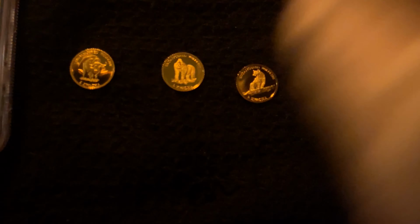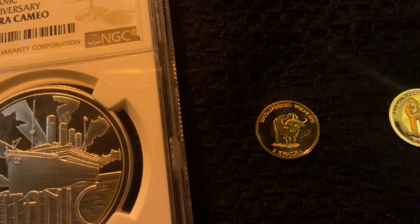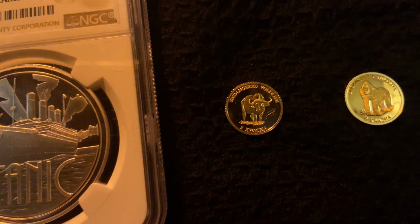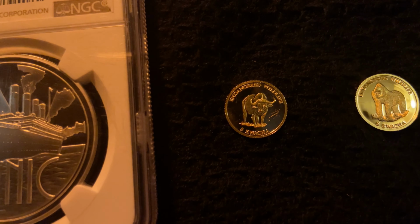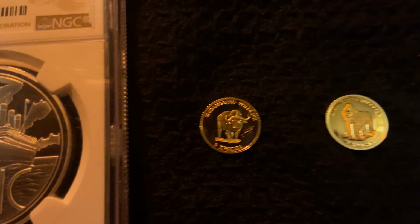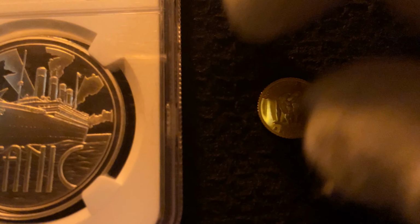And then last but not least is the one that I managed to destroy, as I discussed earlier. Destroy, I mean, it's fine. It's just got a scratch on it. It doesn't look as pretty anymore. No collector's going to want this now, but still good bullion. And if you're going to make a mistake, you might as well make a mistake on a coin this size rather than a bigger one where the cost to you will be a lot more.